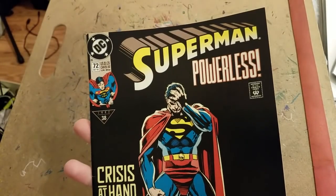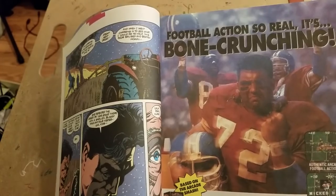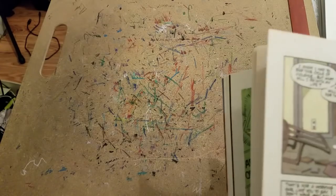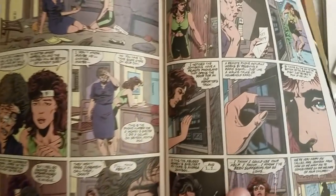And then this was the continuing part in Superman number 72. Here he hears some more of the same again, and as Clark, he busts the door down and confronts him. So, yeah, not your typical story, but I thought it was interesting and not something you typically see in a trade reprint or anything like that.